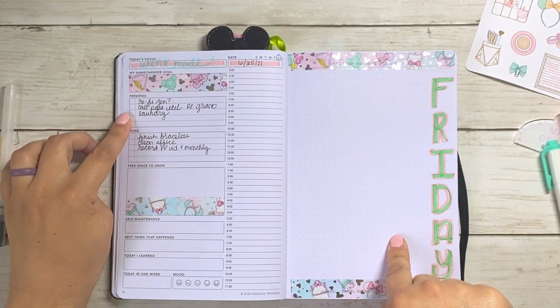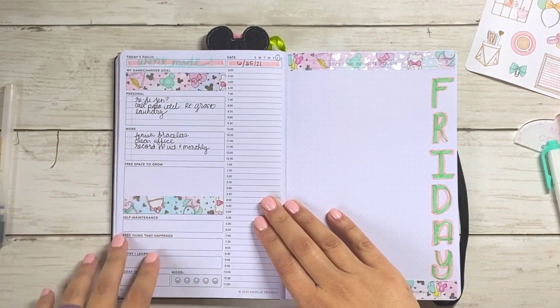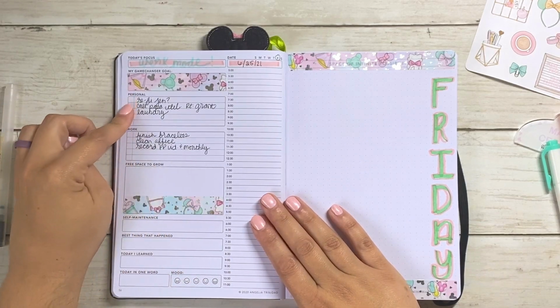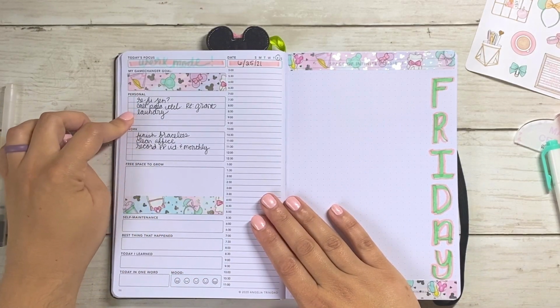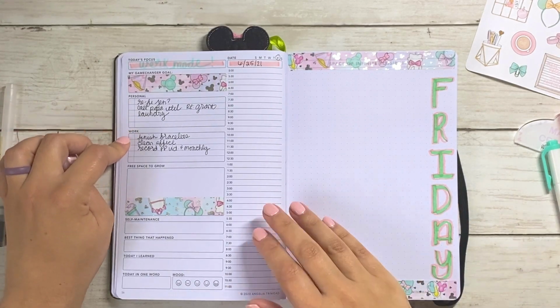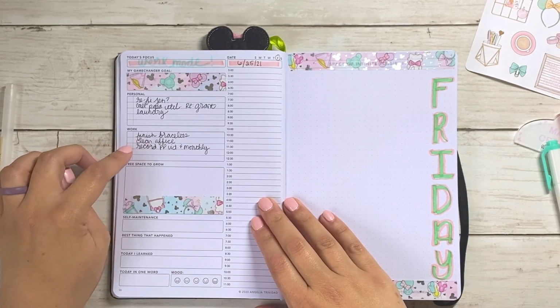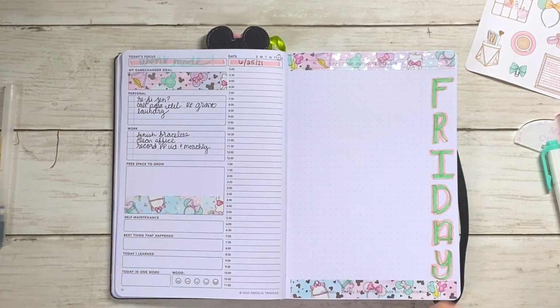So these I actually filled in last night because I had a lot of things I didn't want to forget. So I just went in and wrote them down. There's a couple phone calls I have to make today. I want to make sure I get a couple loads of laundry in. I've been putting it off for days. And then I just wrote down the main things I want to focus on today for work, and then I'll write the rest in after with you.